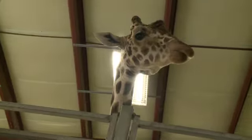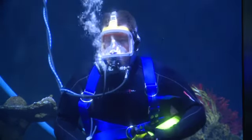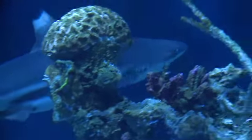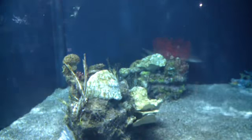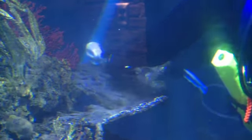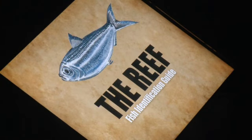care of the animals. Today we are in the shark exhibit to help do some routine maintenance cleaning, which involves scrubbing all of our corals, vacuuming up some of the larger articles that are in the water, and just basically doing some routine maintenance.